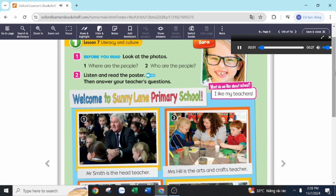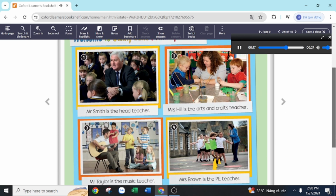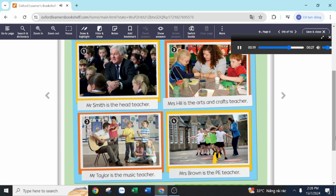Listening 23. Listen and read the poster. Welcome to Sunny Lane Primary School. Mr. Smith is the head teacher. Mrs. Hill is the arts and crafts teacher. Mr. Taylor is the music teacher. Mrs. Brown is the PE teacher.